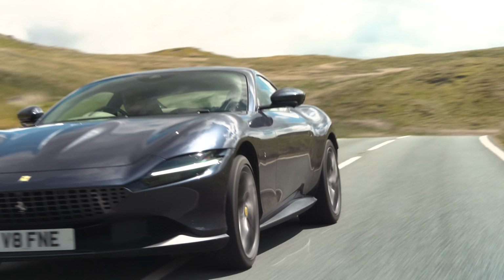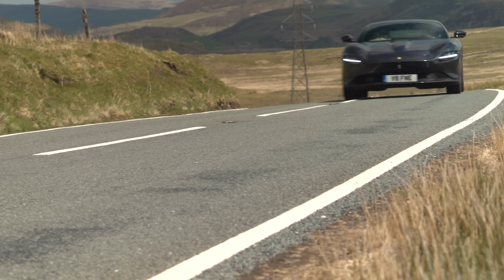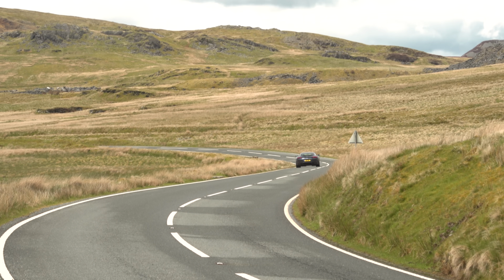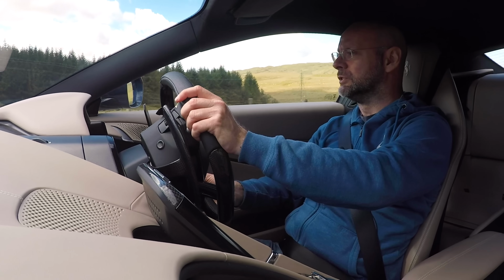So it feels like you're sitting at the back rather than in the middle, and it turning around you. It feels a little bit like it's turning in front of you, but there's no denying the front end has got loads of bite, loads of response. This is, I don't know, it feels more sports car than GT car.